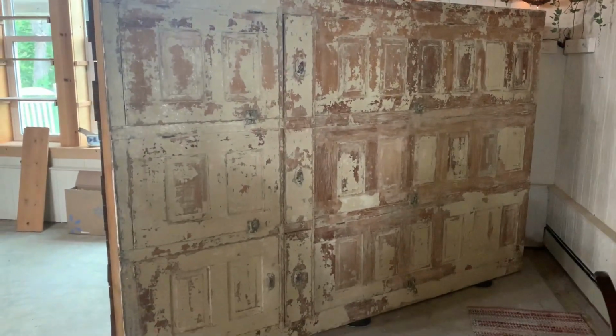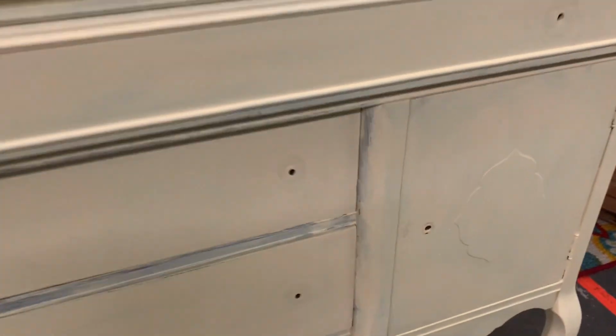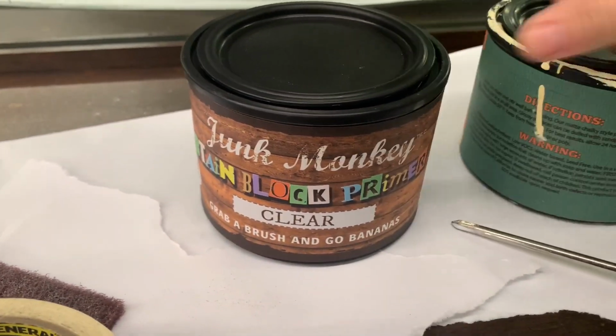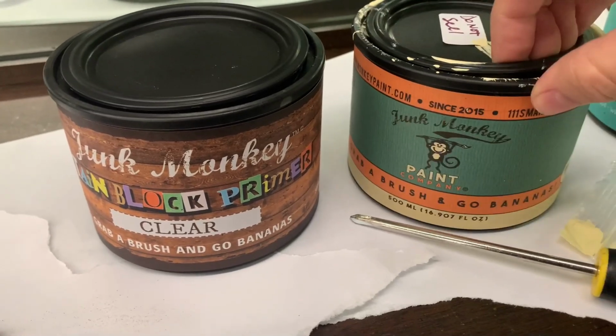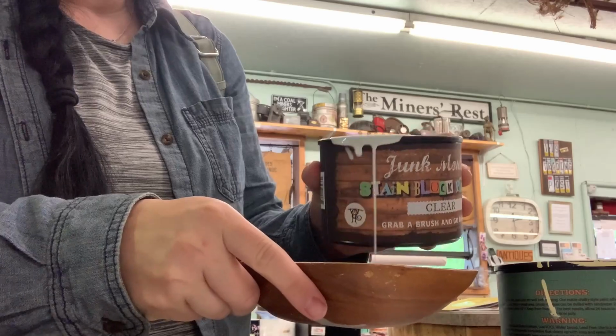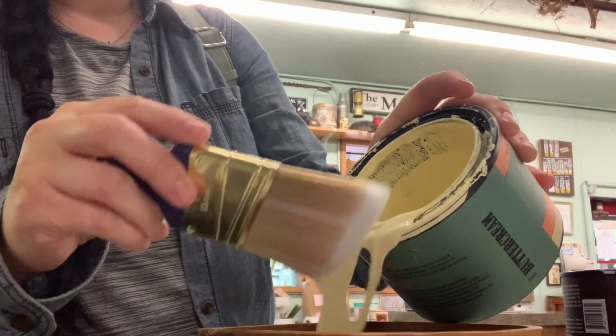So while I was there, this is the buffet that she's working on for a customer, a very old piece, and she's putting on a color of buttercream, but she was experiencing some spots with bleed through. So today while I was there, I pulled out our very new stain blocking primer, and I was showing her what I do when I deal with problem spots. So put on a couple coats of the stain block primer, and then if there are any areas that still want to persist, this is what I do. I then take a little more of the stain block primer and I combine it with the power of our Junk Monkey paint.